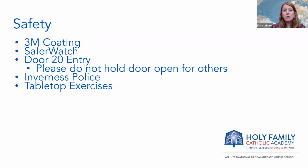We would ask at door 20 at the entrance to not hold the door open for others. Now, I know that's going to maybe seem not welcoming, but we're asking all of our parents, we asked our staff not to hold the door open for others. So we really want you to buzz in. And then the office, I know I heard the office saying again today, can you please move closer to the camera so I can see you?